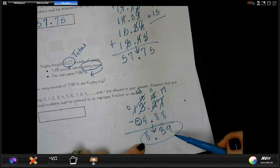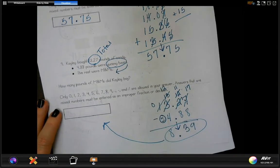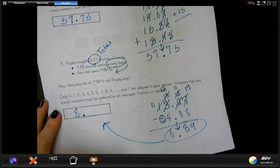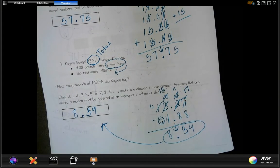This is going to represent that the rest of her candy she bought was M&Ms. So what we do is literally just come over here and we type in our answer. 8, don't forget the decimal. 8.39, okay? All right, ladies and gentlemen, we're going to go ahead and move on to question number 10.